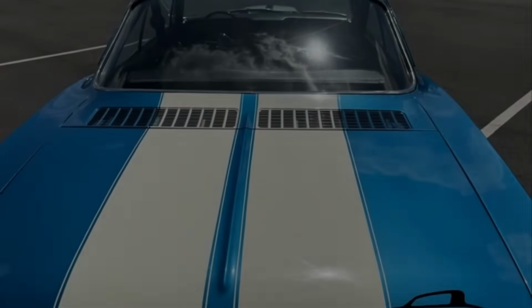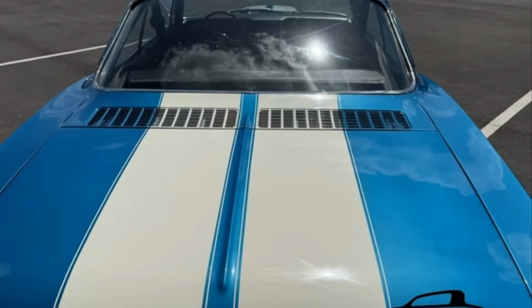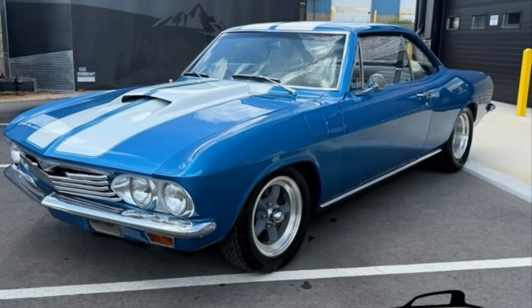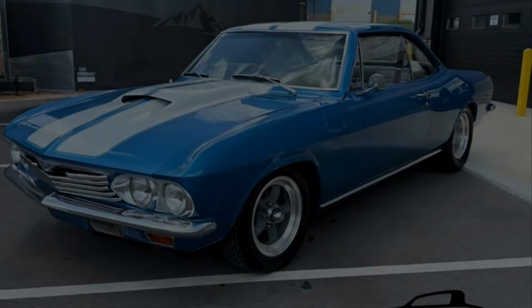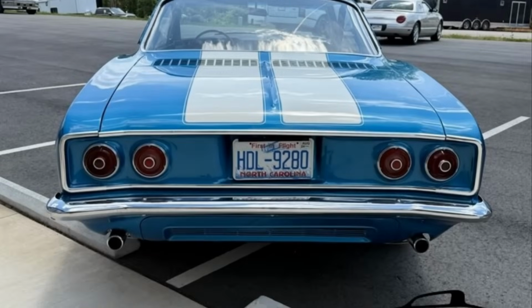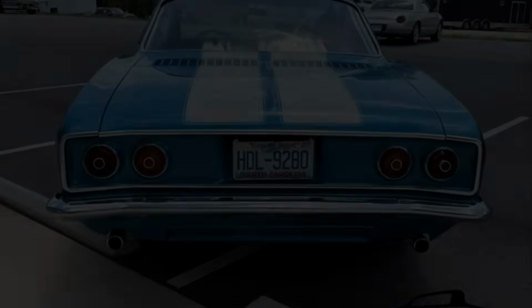Overall, this 1966 Chevrolet Corvair Monza is a one-of-a-kind performance build, blending classic design with modern muscle car engineering. Priced at $49,500, it's tailored for an enthusiast who values craftsmanship, raw horsepower, and standout originality. With its LS V8 heart, custom chassis, and track-capable underpinnings, it's not just a conversation piece, it's a street-legal hot rod built to perform. For those seeking something truly different from the muscle car mainstream, this radically transformed Corvair delivers both style and substance in a bold and unforgettable package.